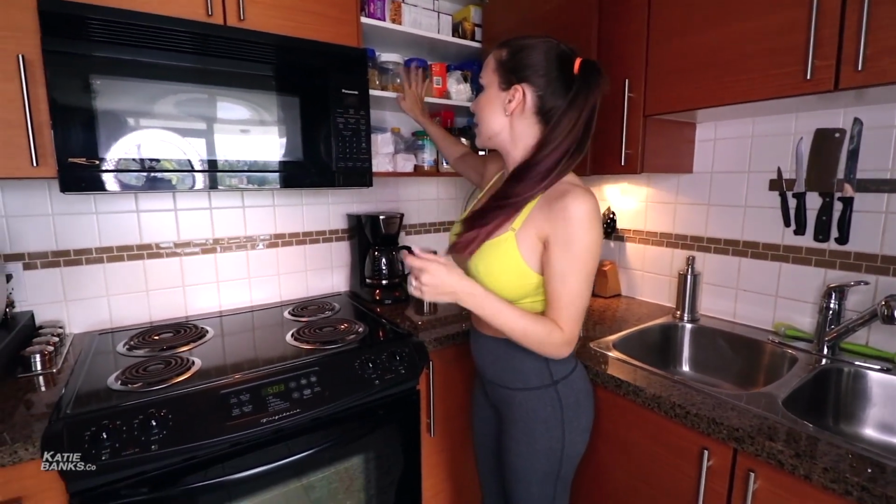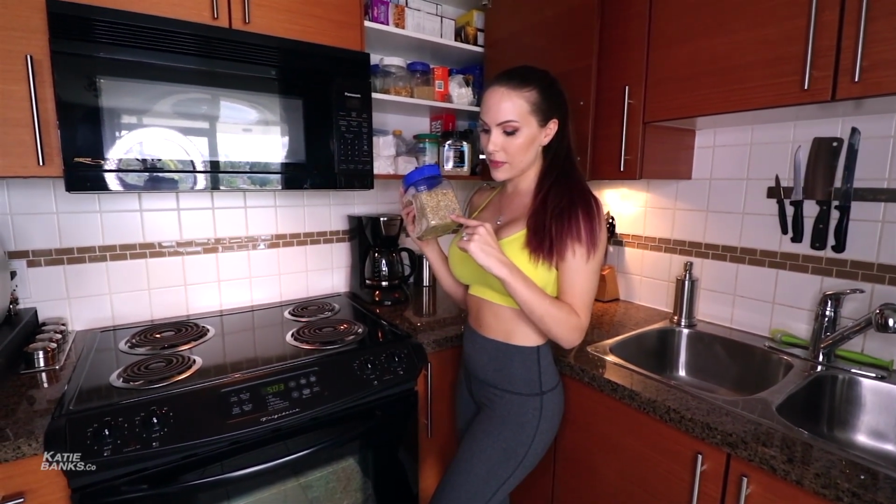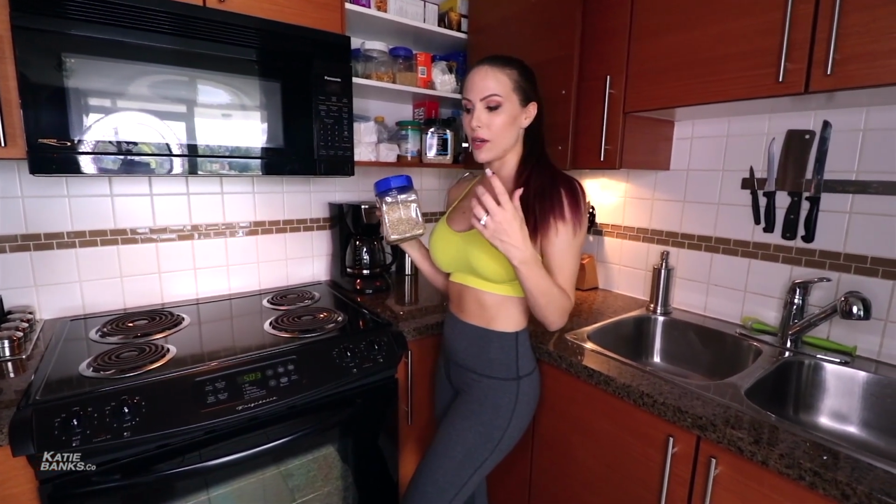All right. Shelf number two has got all your little bulk-like items. So I have raw sesame seeds, not salted, just raw sesame seeds. These I put on a salad or I mix them in with my oatmeal to give my oatmeal a little bit of a crunch.